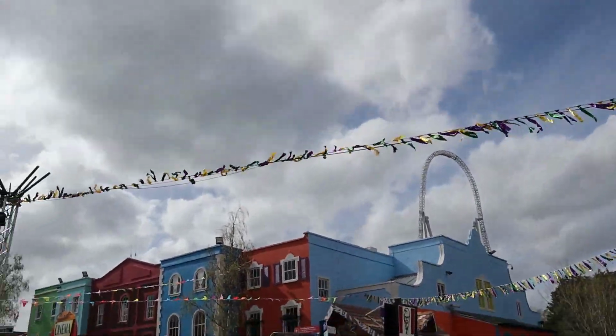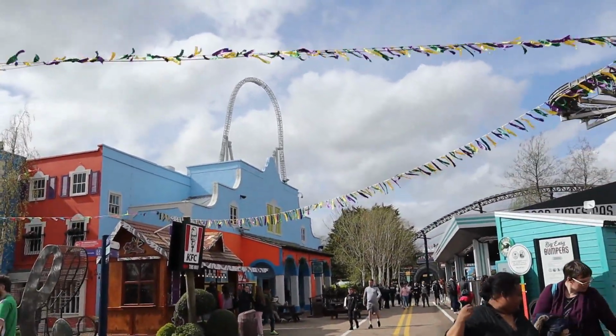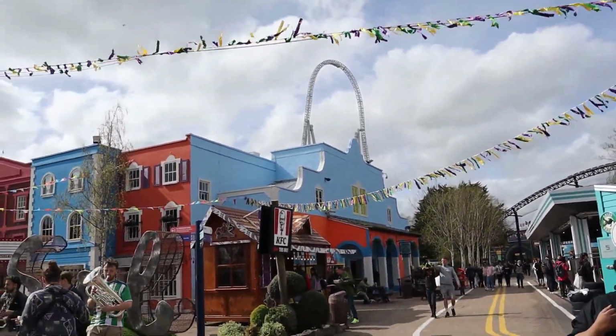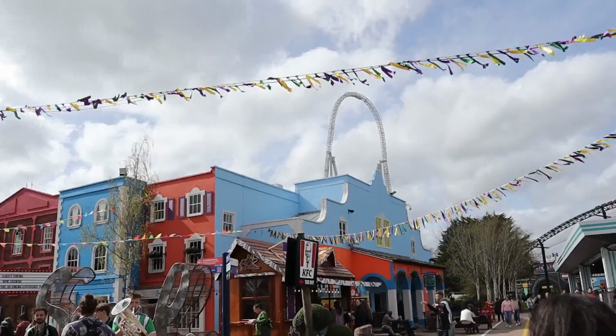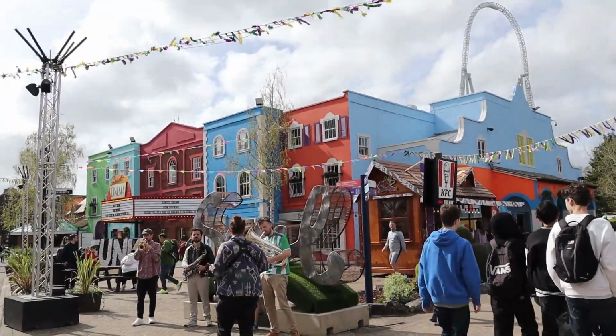But I love it. I love Stealth. Such a good ride. So fast. There's all new artwork around it as well. Looks so good. You can see the Stealth versus Rita. Only enthusiasts would notice that. But all of the new artwork looks very good.